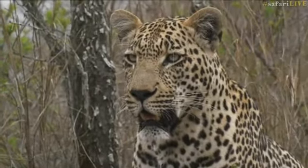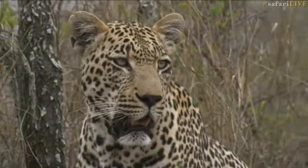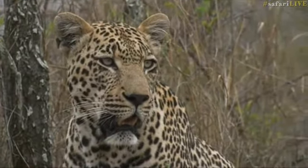You've just finished breakfast, you can't have more. Typical male leopard. Once there's an opportunity, they will definitely take it.